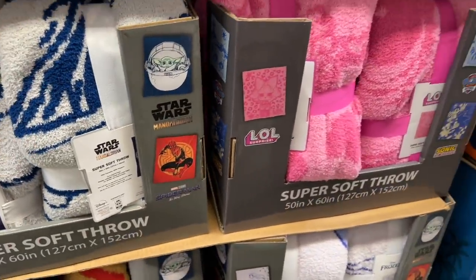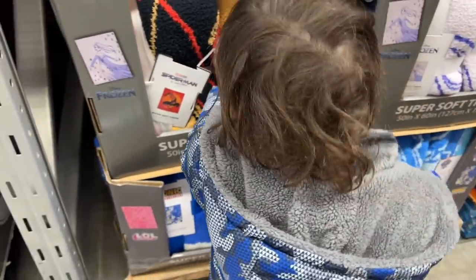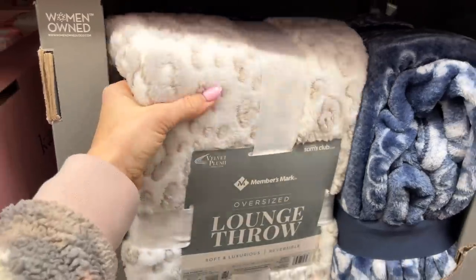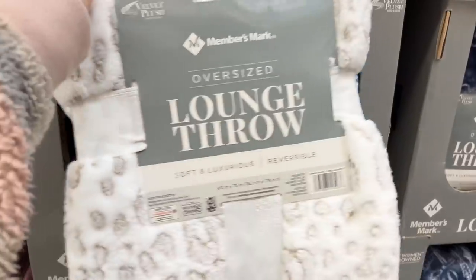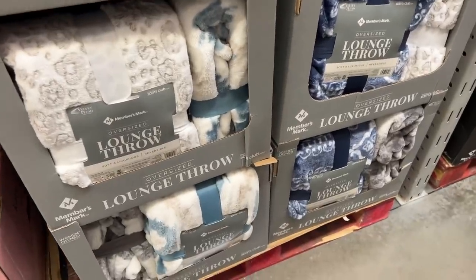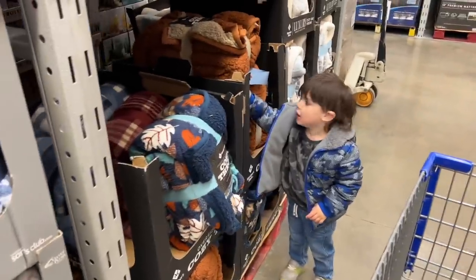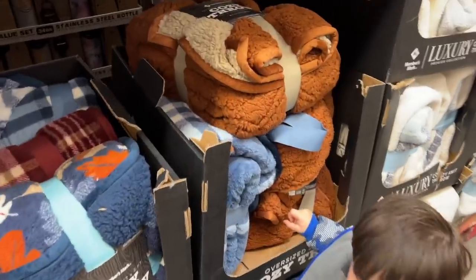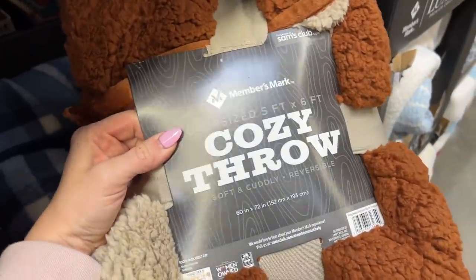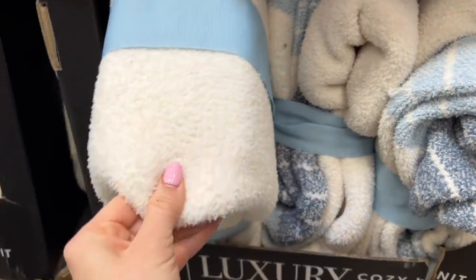These are really soft. You feel it? Got Spider-Man, Yoda. That is super soft and really cute. Oh. You could go night night with it. Oh, mommy, go night night. Oh, I like those. This is a really pretty color. Oh my goodness, it's super soft. These are really soft too, like stretchy.